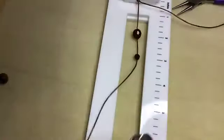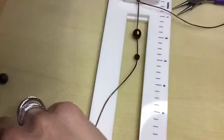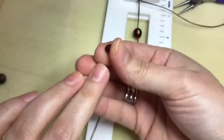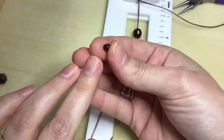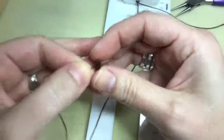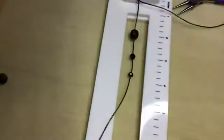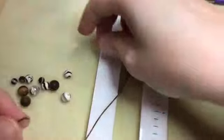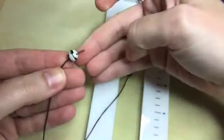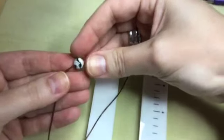The next thing I'm gonna thread on is one of these little chocolate guys. It's like a little Chinese crystal, and it's really, really pretty, kind of a chocolatey color. Okay, I'm gonna thread him on. And then we're gonna thread on some of these rounds, and I'm gonna kind of alternate them so that I have enough for both sides and everything's kind of even.